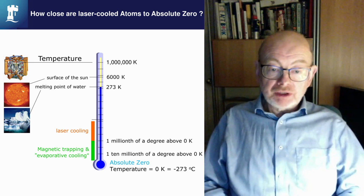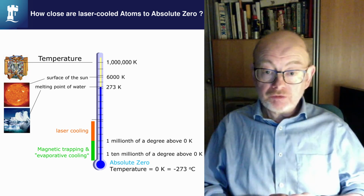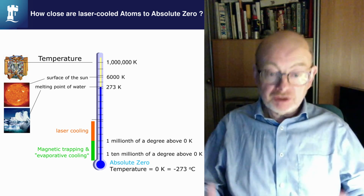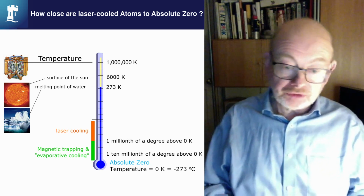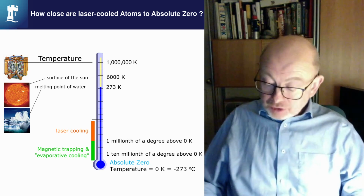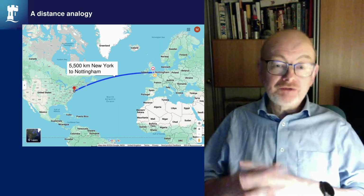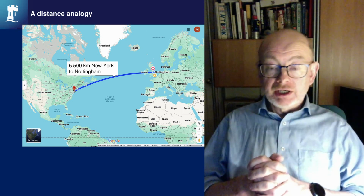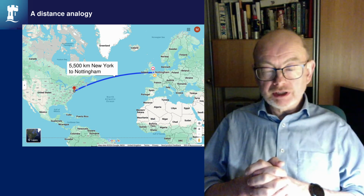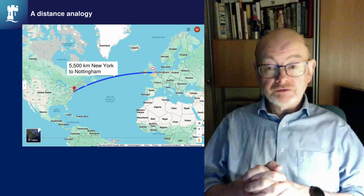By using magnetic fields and a process known as evaporative cooling, which is exactly the same sort of physics that explains why your coffee cup cools when hot water molecules escape from the coffee, leaving behind the slower moving, cooler water, then by using this process of evaporative cooling, it's possible to cool down to just 1/10,000,000th of a degree above absolute zero. And those really incredibly low temperatures I find mind-blowing. I still find it quite remarkable to think about how cold that is. And I found it quite useful to think in terms of a distance analogy for temperature, just to really emphasize how close to absolute zero a few billionths of a degree above absolute zero is.